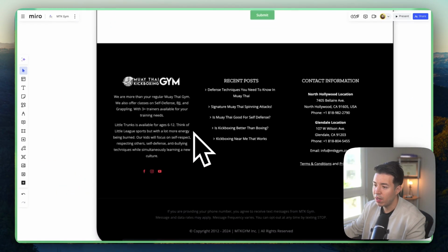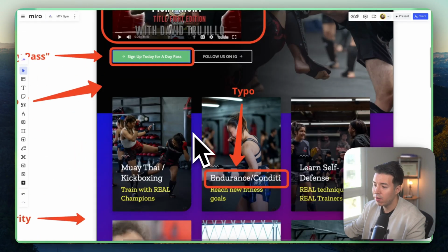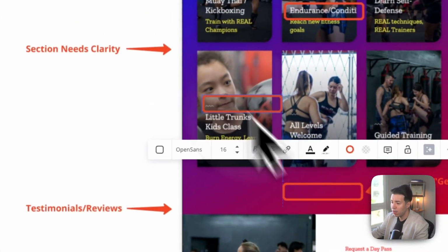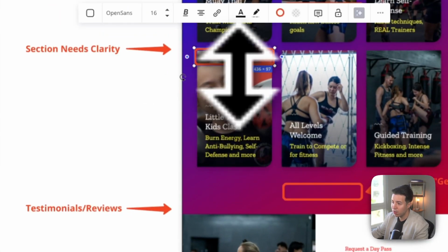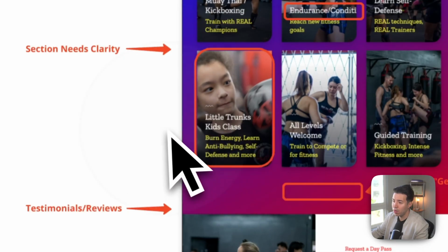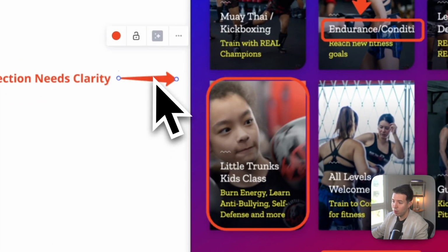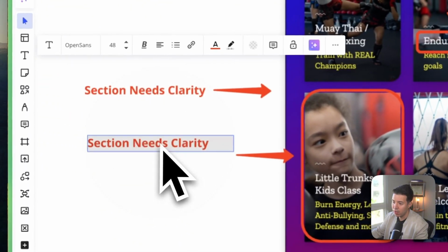If this is a big program for the gym, I would even highlight this as its own section, this Little Trunks program, and really highlight the benefits, show some videos of parents, some highlight clips. I would break this down into its own section.